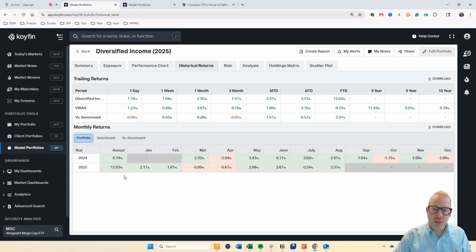When we look at the returns, we could see that in 2024, it was up 8.19%, and in 2025, the diversified income model was up 12.03%. Once again, this strips out any advisor fees. It only looks back in time. It doesn't reflect changes that were made. Now, that's not a very long time, and at least year to date, it is outperforming the benchmark.